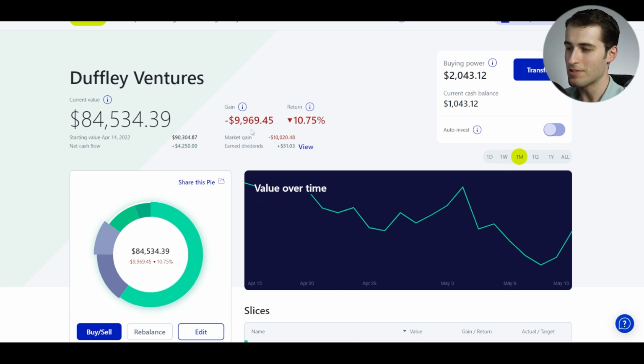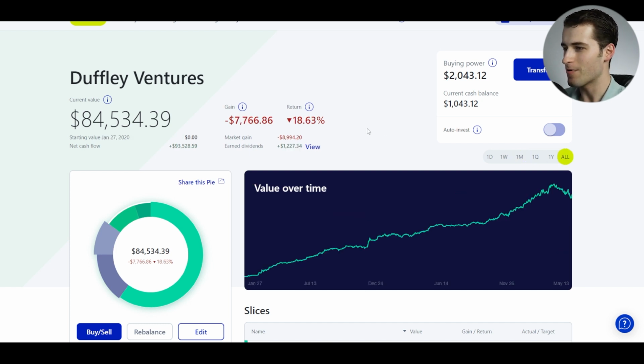But anyways, as I mentioned earlier, I'm down almost 11% on the last month. This is just the last month. That's $10,000 in losses just in the last month. And if we go to the all-time view, we're now almost 20% down. And this is going all the way back to late January, really into February of 2020 when I started this portfolio. Now I've added a lot of money really in the past few months, which is why it's stung a bit more than it might have otherwise.